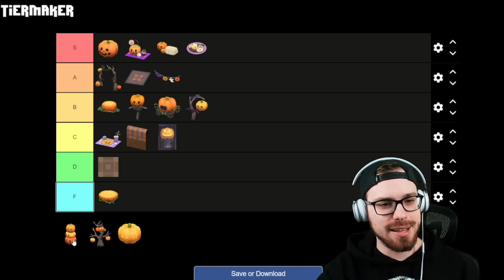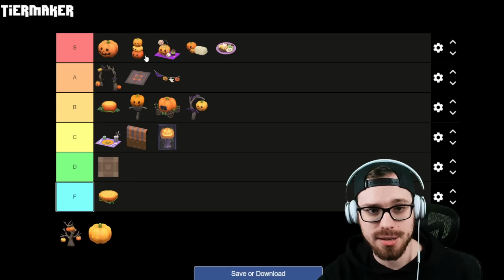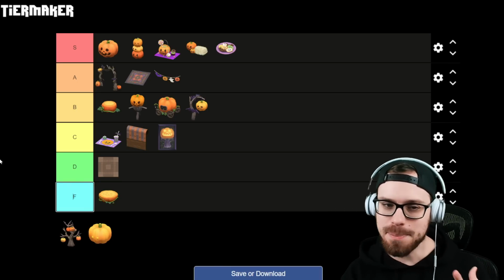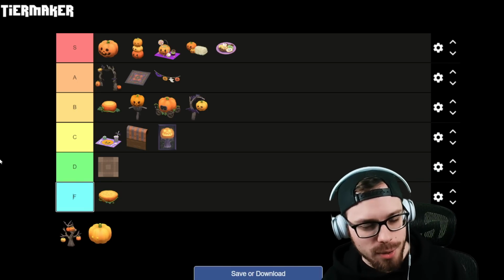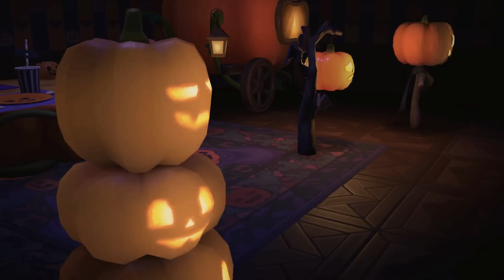The Pumpkin Stack goes right up to S. I think right behind the lantern, honestly. The Pumpkin Stack, super versatile. Again, it has the power of the Spooky Lantern where you can turn it around. You can use it for fall. The customizations are cool too, different colors.